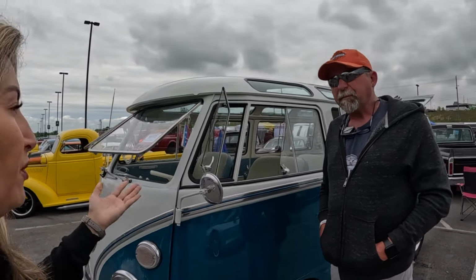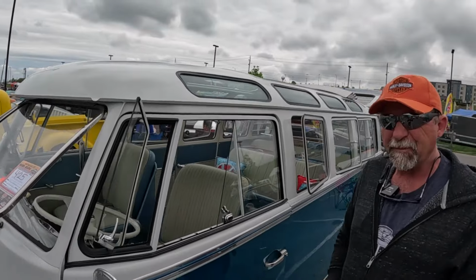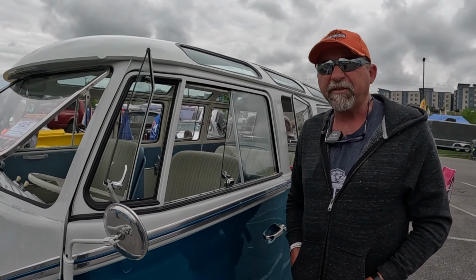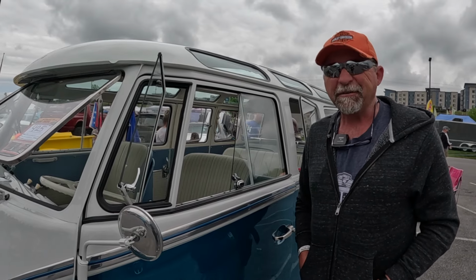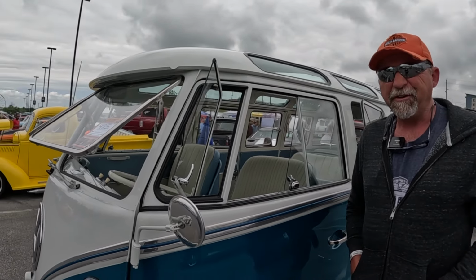I mean, it looks beautiful, and I love the fact there are so many windows. It's so airy, and it does have the canvas top there. But why for yourself? Why were you looking for so long for this? We're just car enthusiasts. We've got several collector cars, and we just wanted to put this in the collection. My wife really likes the VW bus, just the nostalgia and the appearance of them. Yeah. Did you do any work to it?